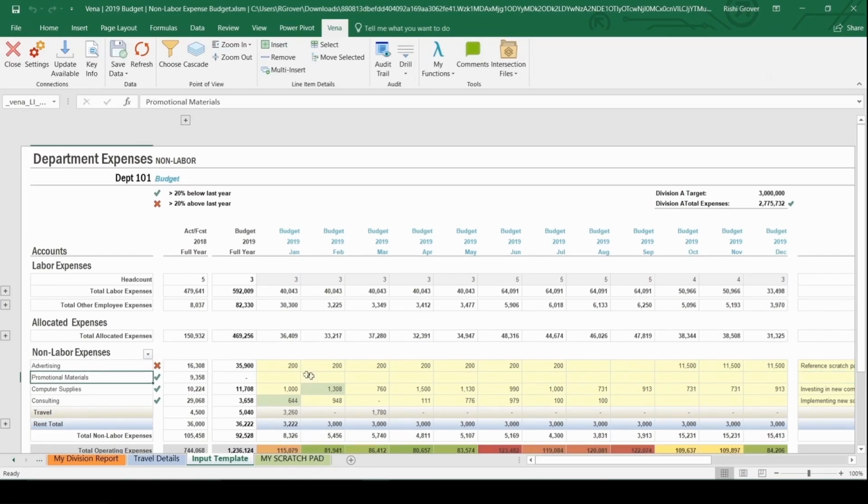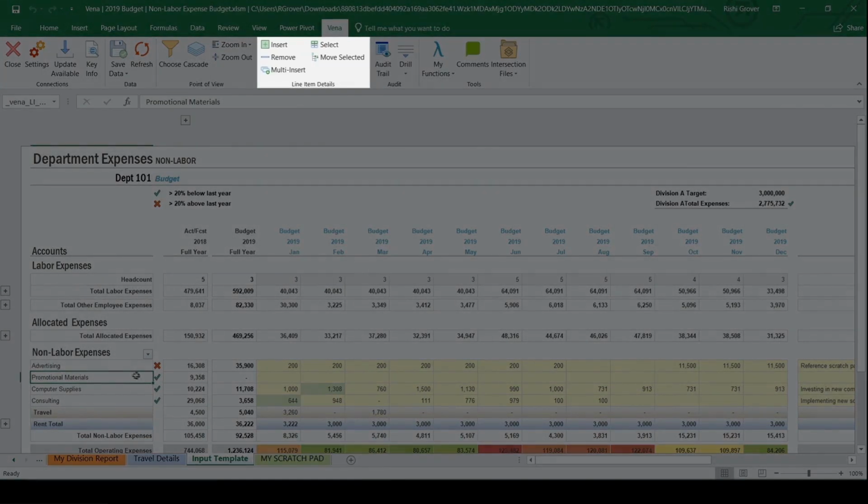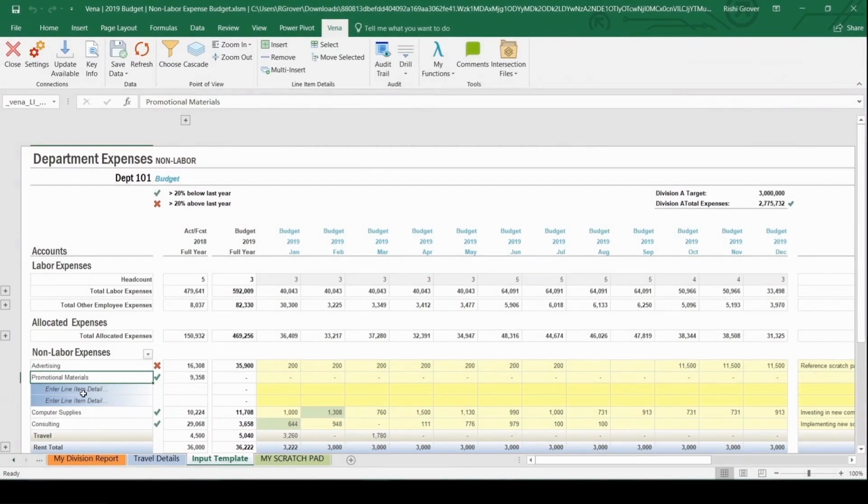In this promotional materials section, I can enter in numbers at a high level for that GL account, or I can insert multiple line item details for, say, Material A, Material B. You'll notice that this new data is being automatically rolled up into total promotional materials. So this allows me, in a very controlled way, to insert rows and add additional detail, all while preserving the integrity of the data.